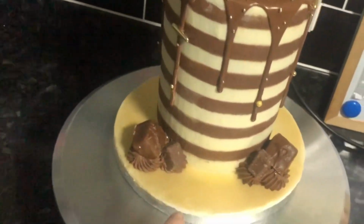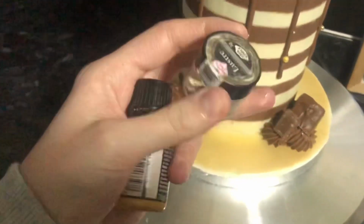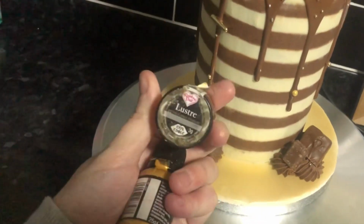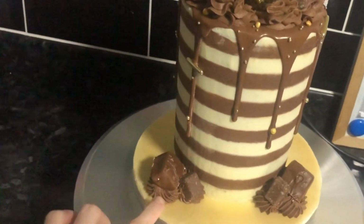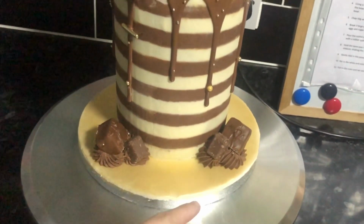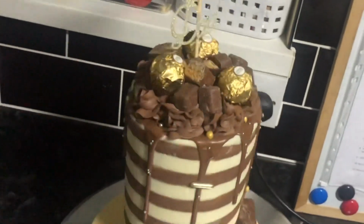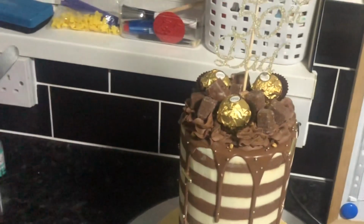It's a fondant covered board. I used Luster Duster, this one, to cover the board. So it's white fondant, and then I used this over the top. And then it's got chocolates down here as well. It will have a ribbon to cover the silver, but I haven't done it yet. I'll be doing that in the morning. But yeah, this is the cake. So yeah, I am happy with it.